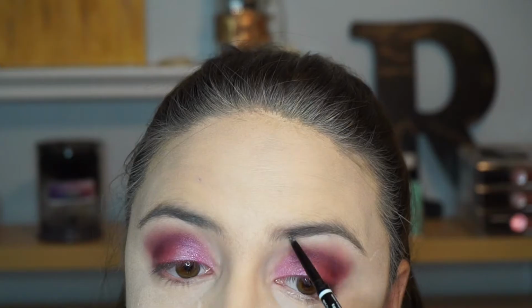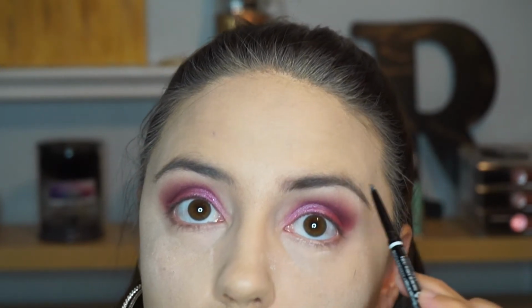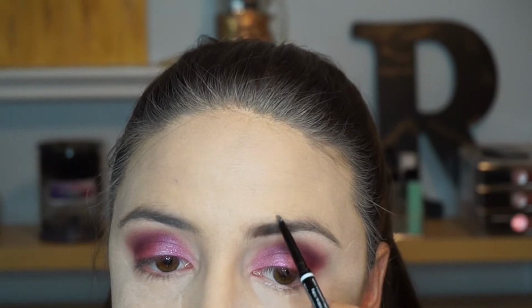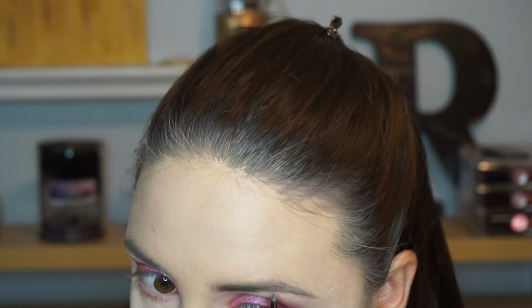Okay, you guys, now that it looks like I have powder all over my face, even though I don't, I'm going to be filling in my brows with the NYX Micro Brow Pencil. I really, really like this pencil. I know some people love it and some people hate it. I'm definitely one of those people who really enjoys this brow pencil. It's super easy to use.